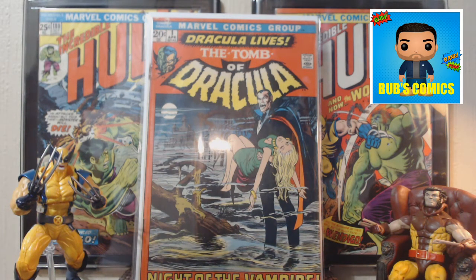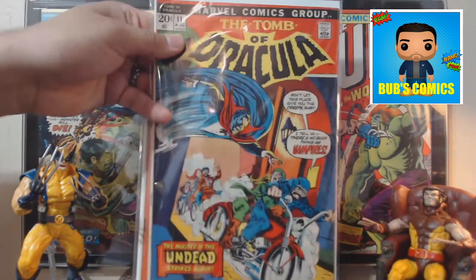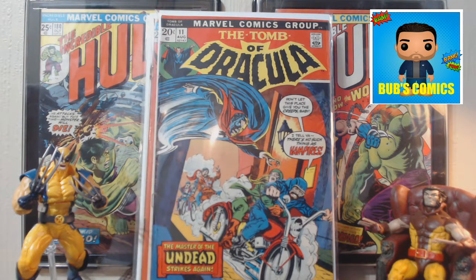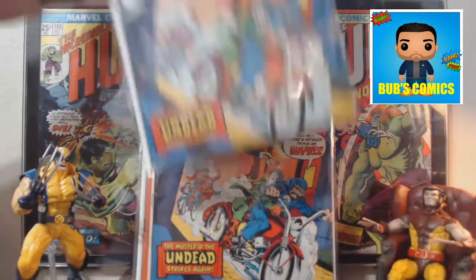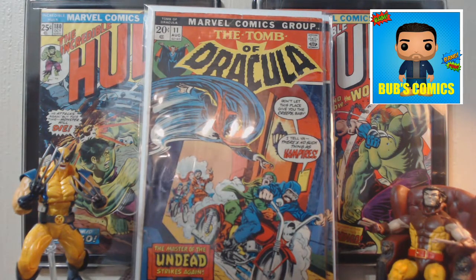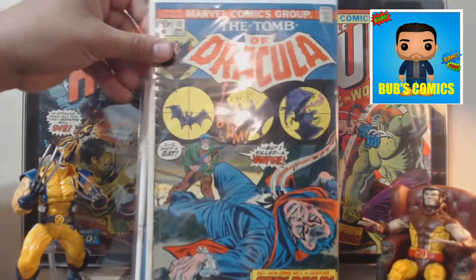We'll see. Continuing in the Tomb of Dracula run, here's a Tomb of Dracula number 11, and that is a Gil Kane cover. Real cool. There were actually 2 of those. So Tomb of Dracula number 11, again, Gil Kane cover. And here's Tomb of Dracula number 15. That's an early Blade cameo.